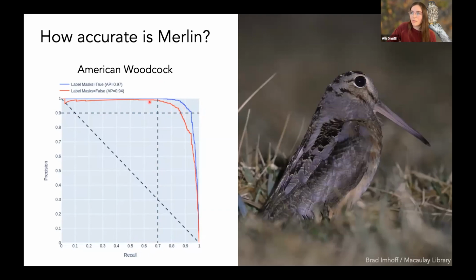So this curve up here in the top corner is telling me that Merlin is confident and accurate in identifying American woodcock calls, which makes a lot of sense because you've heard how distinctive this call is. It would be hard for Merlin to confuse this with any other noise. And we've also used 172 different sound recordings to train Merlin for the species. So it's had a lot of training opportunity and it's performing very well. This is what we're shooting for with all birds, really.